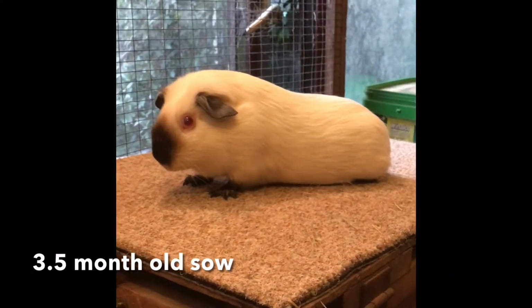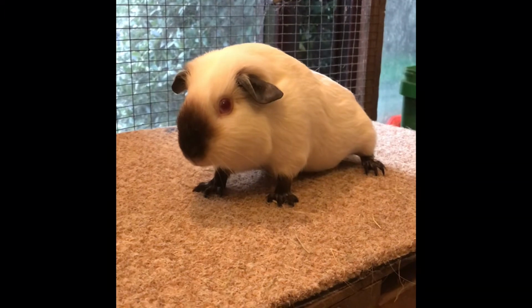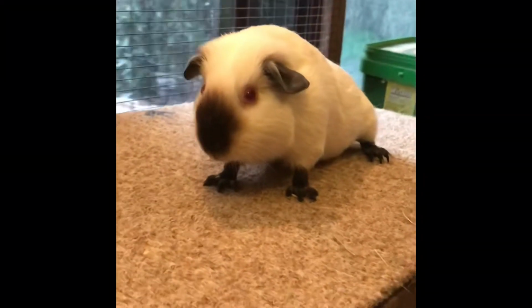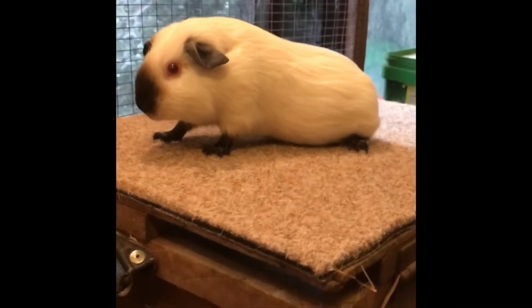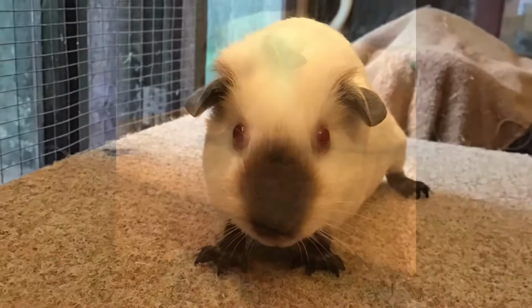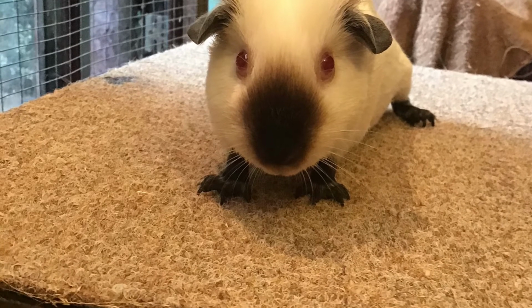This is the litter sister to the previous sow. Again, lovely body shape, great eye and ear, lovely domed head, good dense smut and clear body colour. I think this one is also going to be a show sow. Hard to tell at this age how they'll develop, but she looks ever so stunning with the density and the contrast against the pure white coat.